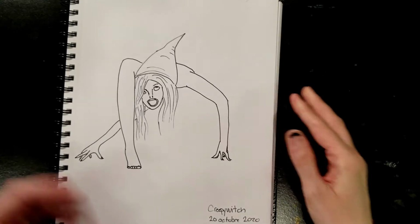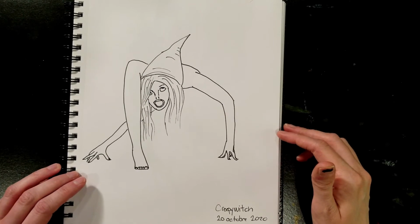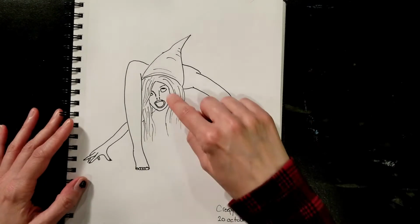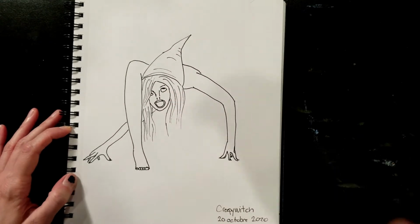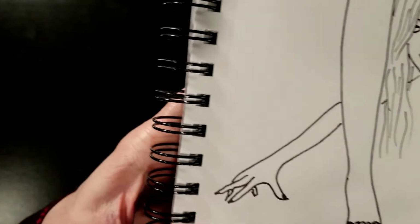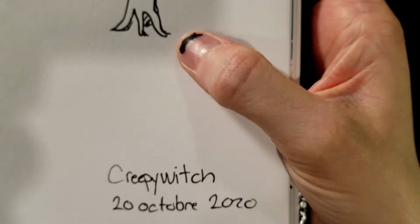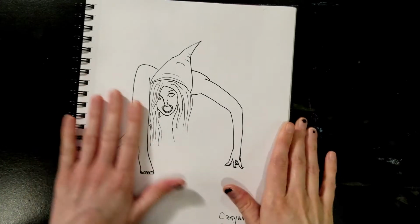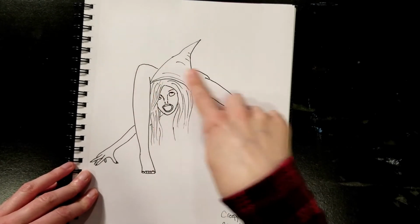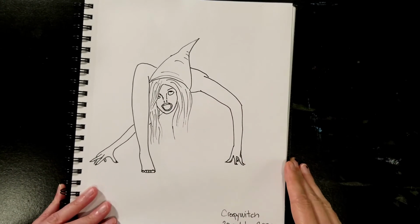On October 20, I did a creepy witch. Yeah, that's creepy. Her eye is in the eye socket. I like the hands though, I think it's pretty good. Even this one. So yeah, I did it with the lead pencil, then traced it with a fine liner. I didn't want to put colors on this one. I mean, it doesn't need it.